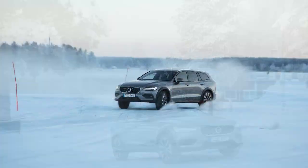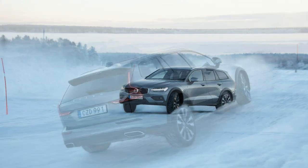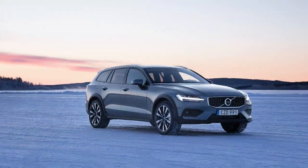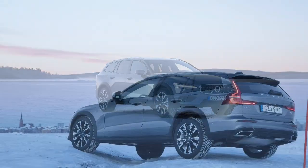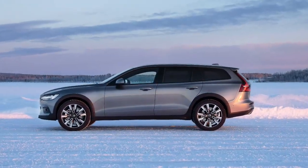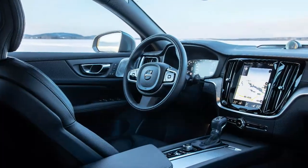We also spent a couple of laps driving an XC40 T5 AWD around the same course, and the little crossover wasn't nearly as easy, or as enjoyable, to slide around as the larger wagon. A smarter utilitarian.